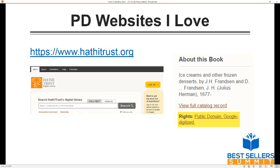Now, let's say that you get to a book that you want to use. For example, I use this book with one of my Kindle publications, Ice Cream and Other Frozen Desserts. And I was like, okay, well, I need to know that this book was in the public domain. Well, on the side of the record, it says, rights, public domain, Google digitized. It tells you that it is in the public domain. So if Amazon asked, hey, is this content coming from the public domain? Yes, and here's my proof. You give them a link to the site, okay?